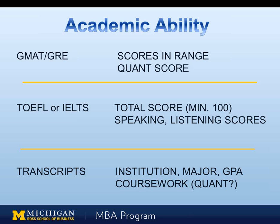For the GRE, we don't actually publish our scores. The GRE is commonly used for people who apply to multiple programs, whether it's the business school and a dual degree in, let's say, public policy or public health. We just don't have enough data yet to be able to provide you with averages around the GRE.